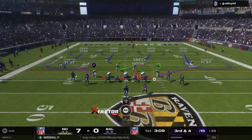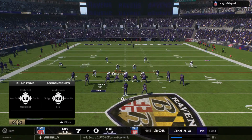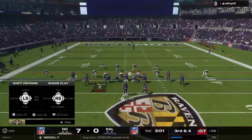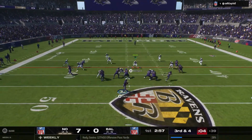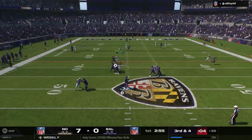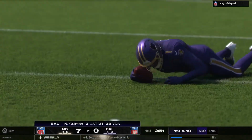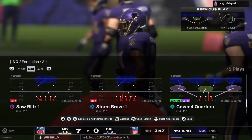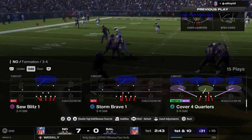Here's a 3rd down and 4. Jackson up top again. Got a man open downfield on the crossing route. That's the 2nd time they found him on this drive, and this one's good for 24 yards.